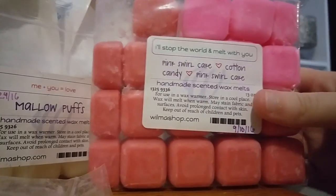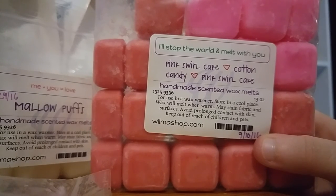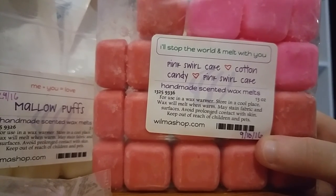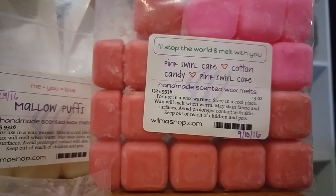I melted two of the red chunks in Pink Swirl Cake in my tea light warmer, and I'd say on a scale of 1 to 10, it was definitely a 7. It was a light to medium throw. And I think that's because Pink Swirl Cake is not meant to be super strong, you know what I mean? It is heavy in the sense that it's a really sweet, rich fragrance, but it's girly and sweet, and it's really beautiful. If you like sweet scents, you definitely need to try Pink Swirl Cake. It's not like cake. It's just really awesome.